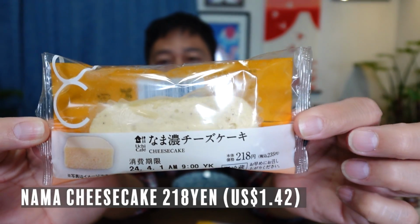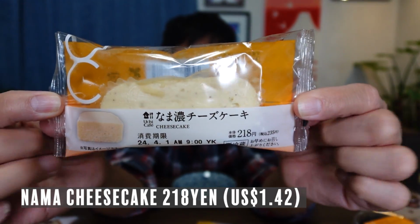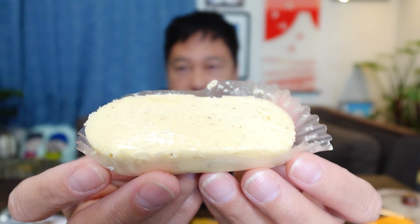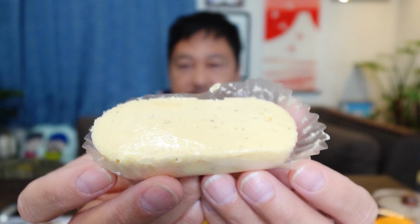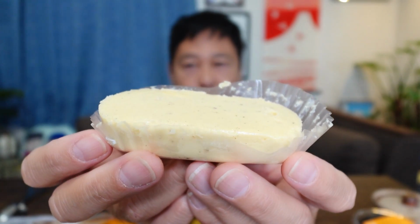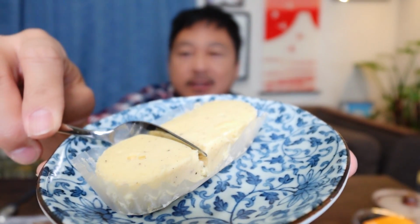Guys, I'm gonna go for these 2 first because this is the one that caught my attention right away at the store. And I say these 2 because they were promoting these. These are brand new apparently. They are 2 types of cheesecake. We have this one right here, which is the Nama cheesecake. This is the Mugu Cheesecake. Let's open this one. And this is what it looks like. It basically says cheesecake in English. So the English writing really doesn't help much. Okay, let's get into it.